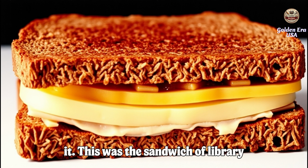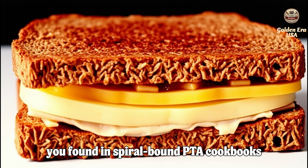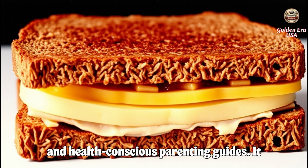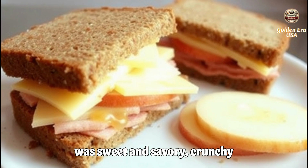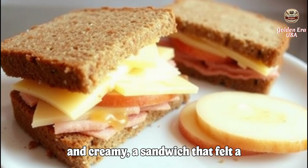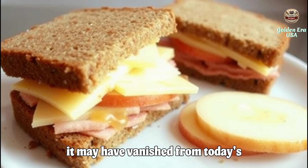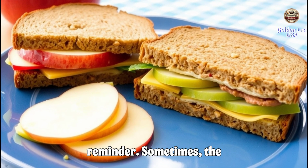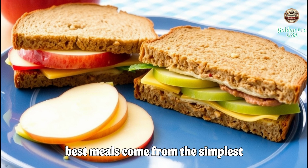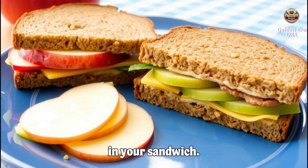This was the sandwich of library moms and clever lunch packers, the one you found in spiral-bound PTA cookbooks and health-conscious parenting guides. It was sweet and savory. Crunchy and creamy. A sandwich that felt a little smarter than the rest. And while it may have vanished from today's cafeteria rotation, it still stands as a reminder. Sometimes, the best meals come from the simplest pairings, and a willingness to put fruit in your sandwich.